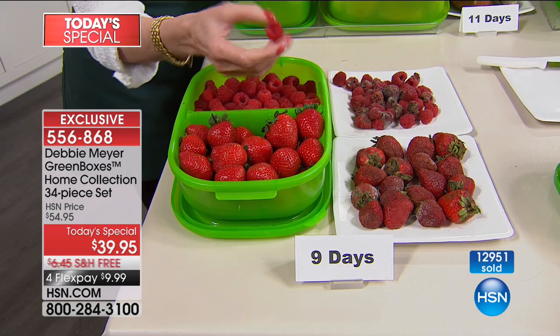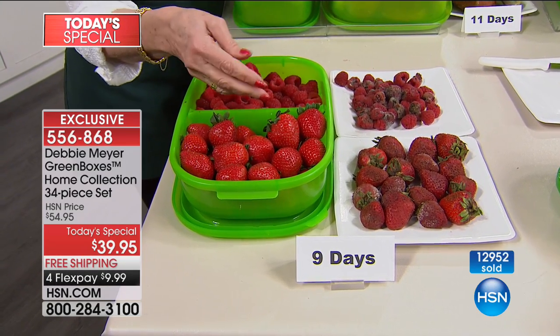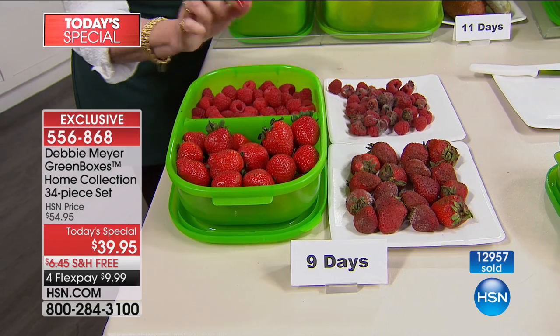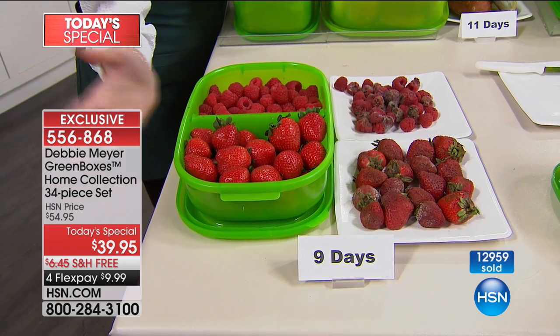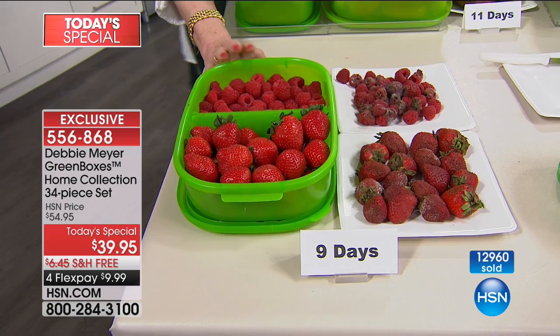You've got raspberries that you can roll around. This is a 9-day raspberry that I'm rolling in my hand. When could you pick up a 9-day raspberry, much less roll it around without it being all gushy? Look how gorgeous that is. 9 days, 9 days. They are all BPA free. They are all top rack, dishwasher safe. They are proudly made right here in America, so you know what's coming in contact with your food.